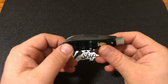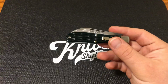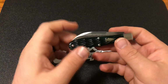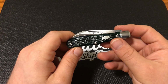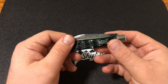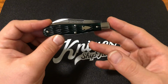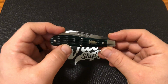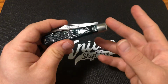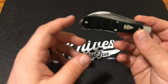It's kind of fun, I think, trying to get in on the Northwoods runs, or drops, people call them, when they go up for sale on KnivesShipFree's website. Some people get really frustrated with it. I treat it like a little bit of a challenge to see if I can get one. If I do and I like it, that's great, I can keep it and enjoy it. If I get one and I don't love it, I can sell it. It's easy to sell these. So I think it's just a fun little part of the knife hobby, especially the traditional slip joint knife hobby or enthusiasm.